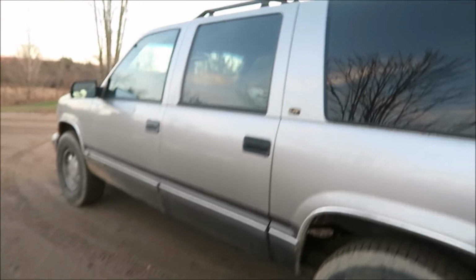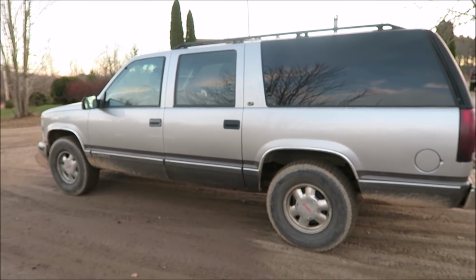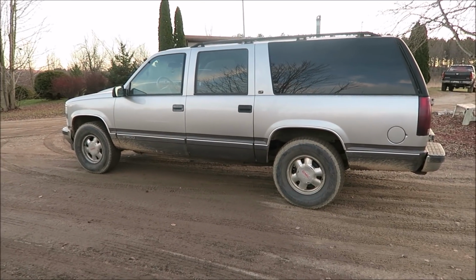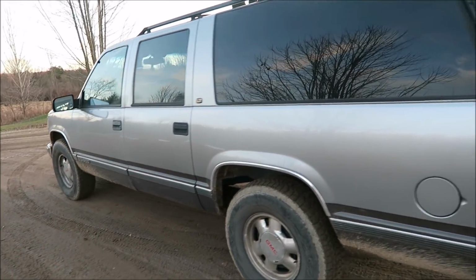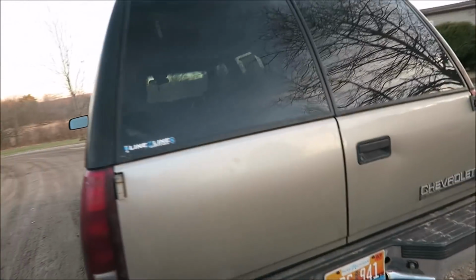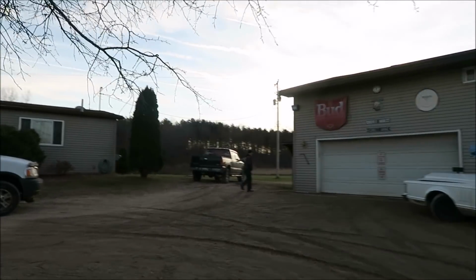Alright, just got back to the garage. You can tell because I'm wearing a different hat. Quick side note, this Suburban has been killing it lately. This thing cruises so fucking well. It does have a lifter tick that showed up like a week or so ago, but aside from that, the thing is mint.